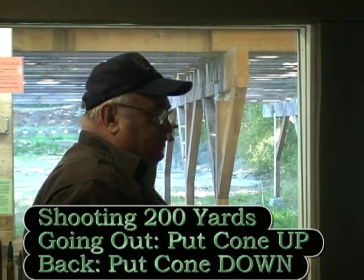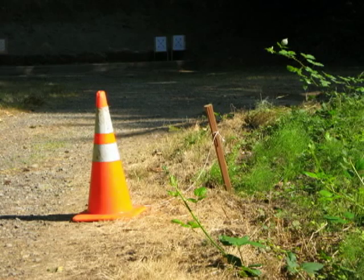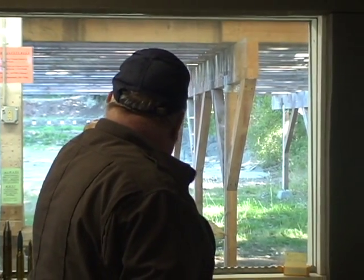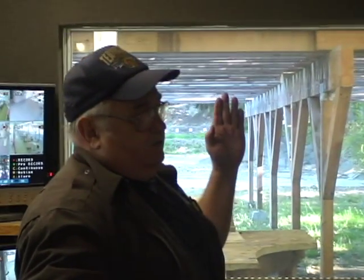Now if you decide to set up a target at the 200-yard line, you see that cone on the road to the left? Okay, when you go out, you set the cone up. When you come back, you knock the cone down. Now why? Because if you step over there, you'll see the road jags around the back of the 50-yard berm. So if you decide to go out to the 200-yard line, we need to know you're going out there, okay?